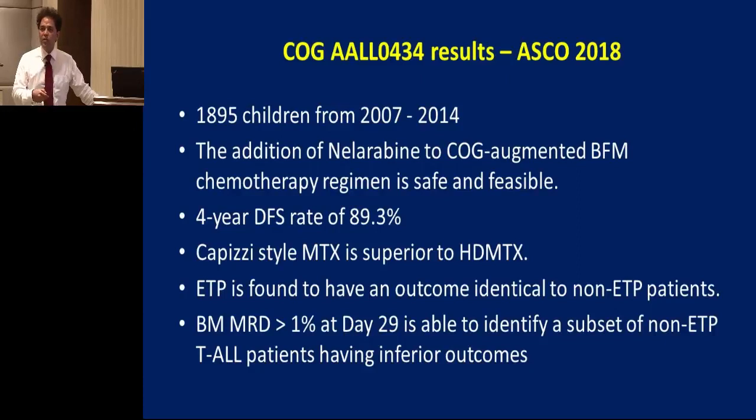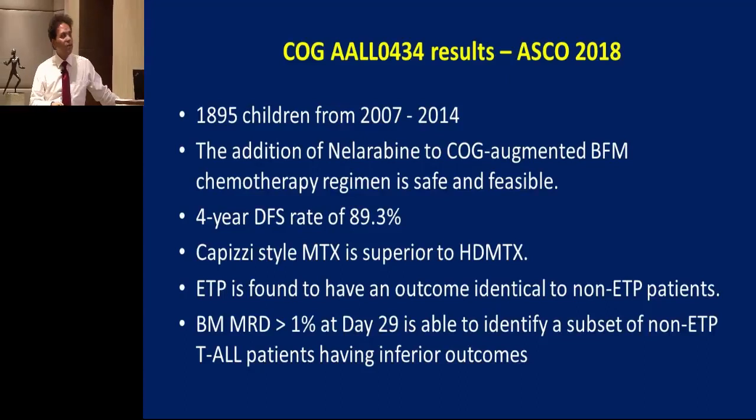So the initial concerns that Nelarabine causes a lot of neurotoxicity, it's an agent that we need to avoid completely, has been shown to be not quite right, that if you are careful enough, it's an agent that we can actually use. The disease-free survival is the interesting bit. We are talking about T-cell ALL, and you're reporting a disease-free survival of 90%, which is fairly stunning. Third, definitely Capizzi style methotrexate is superior to the high dose methotrexate, and that's also fantastic.